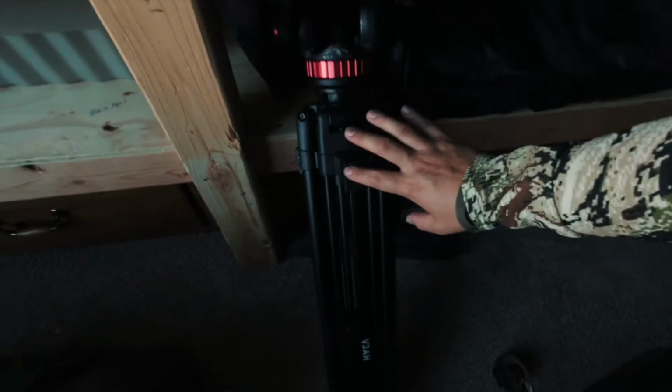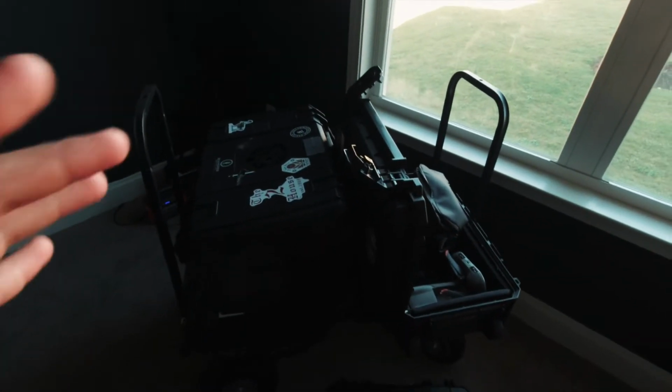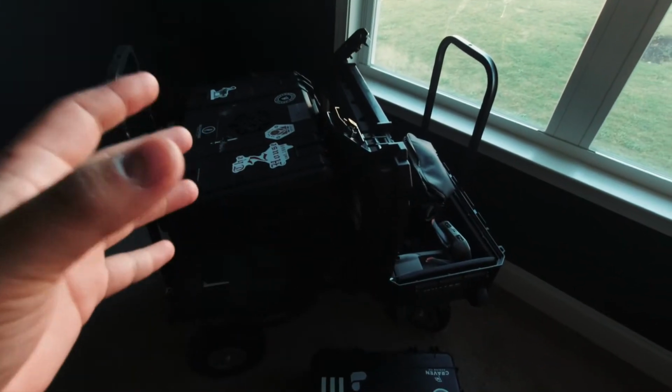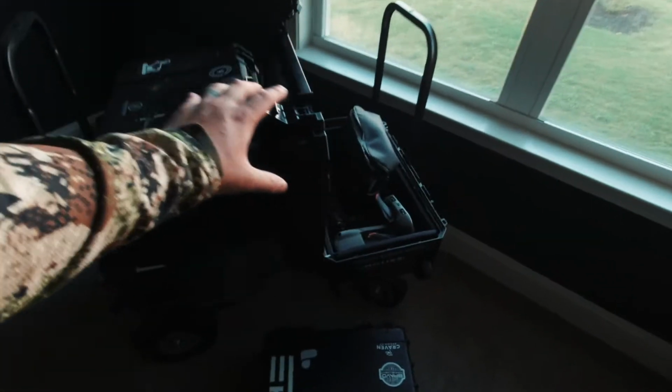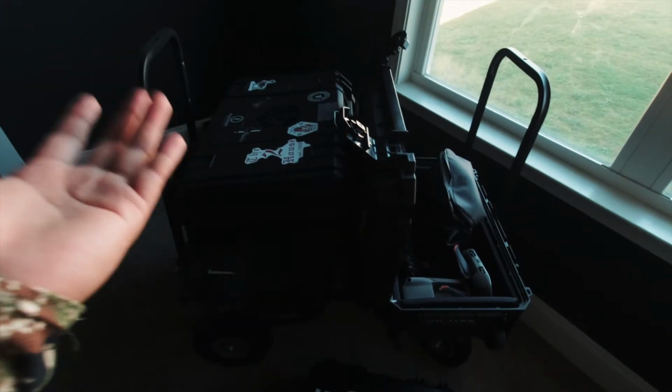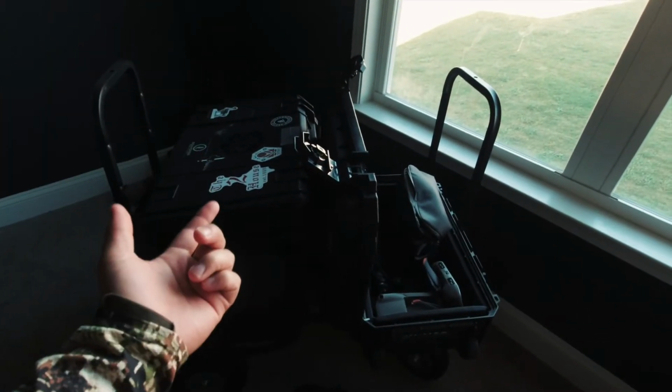I'll probably bring this tripod here, just have a fluid head and something I can, you know, set a camera on. And then this is kind of the biggest dilemma. So typically for bigger shoots and such, I usually bring, this is like my camera pelican, this is my drone pelican, and then those two pelicans, they're actually not pelicans, they're seahorse cases. Those are for lighting.